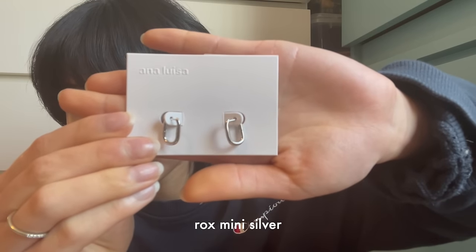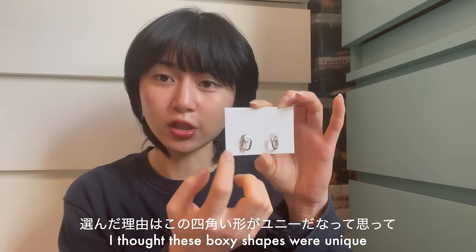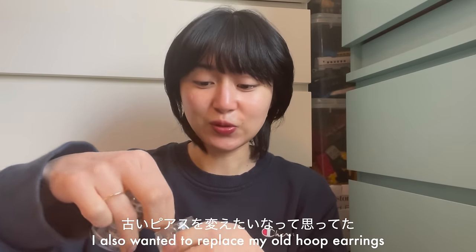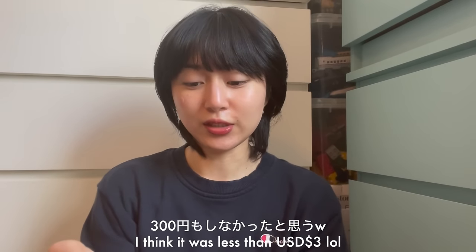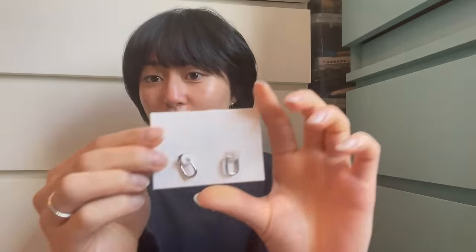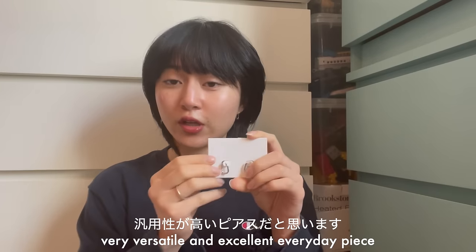The next one I have is this one. I chose these ones because I haven't seen any square shaped hoops. I thought those were really fun. I also wanted to replace this one I had since middle school. I think these were like $3. They're not bad, but I think it was time to upgrade to some nicer ones. These are very versatile and I think this is an excellent everyday wear. It's a nice mini statement piece too.